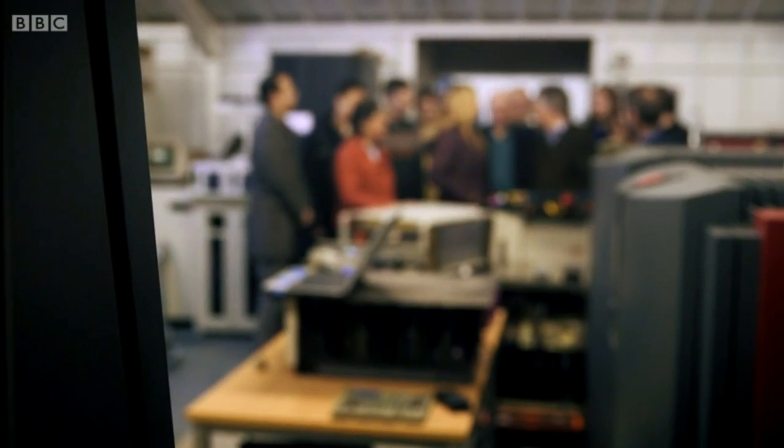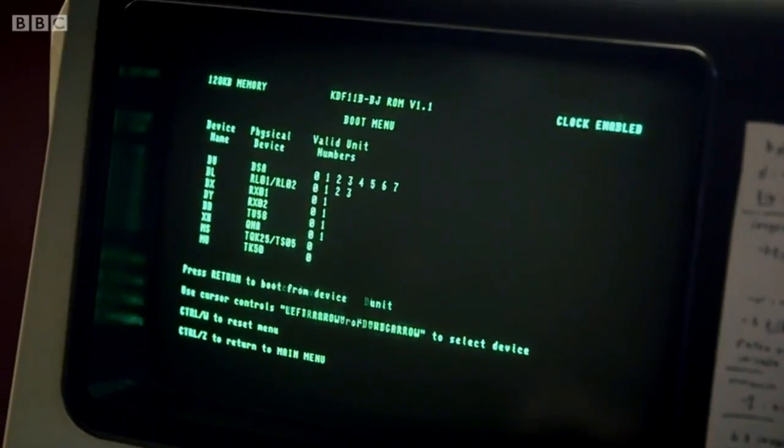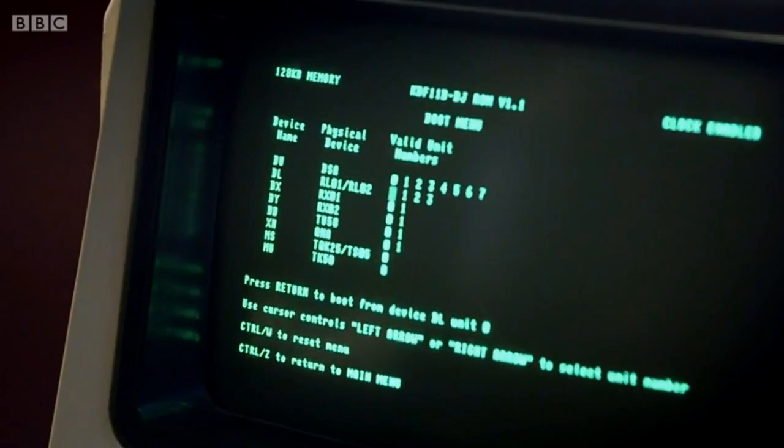This is the first time Jim's computer has worked for around 15 years. It's fantastic because we've got very few machines working at all, so to have one actually operating and the lights flashing, absolutely brilliant. The question is, though, will I be able to send an email on this? Probably not.